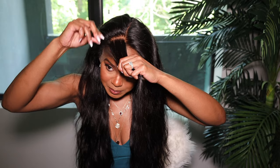Okay, so I part the hair down the middle. I now do it in a little section. So we're gonna start on this one side. I'll focus right here in this area just a tad bit because my hair is a little bit thinner in this area. So I like for my wigs to look kind of like my natural hairline.